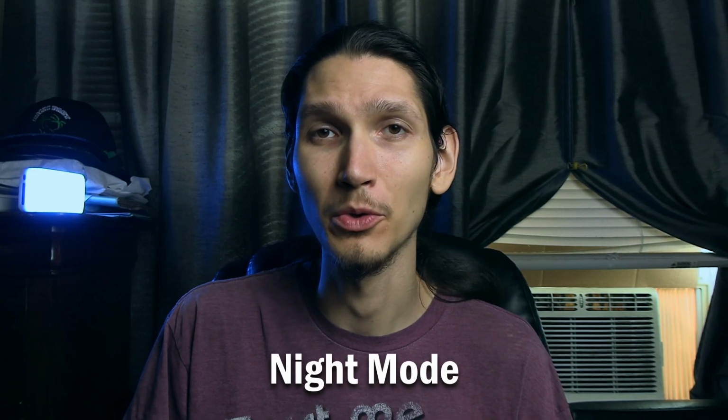Another cool feature about this camera is it's also got night mode. Night mode is really cool when you're shooting in lower light conditions. It'll brighten up and sort of just make the image easier to see, basically. It's going to make the image look a little softer and not as crisp and sharp as before, but it's going to help with being able to see things a little more clearly in an otherwise dark photo.